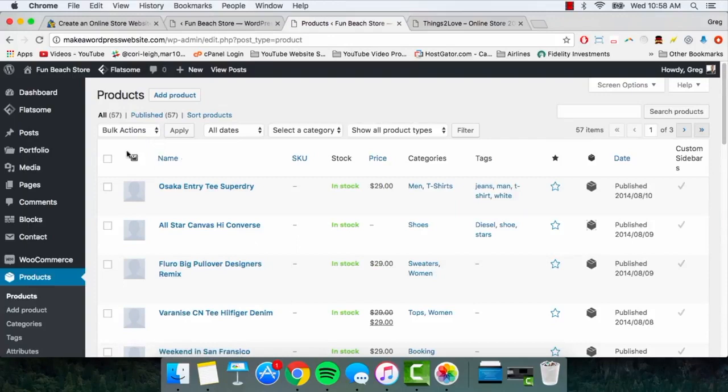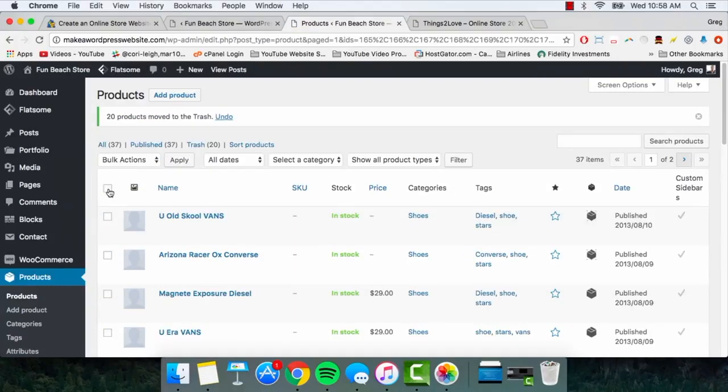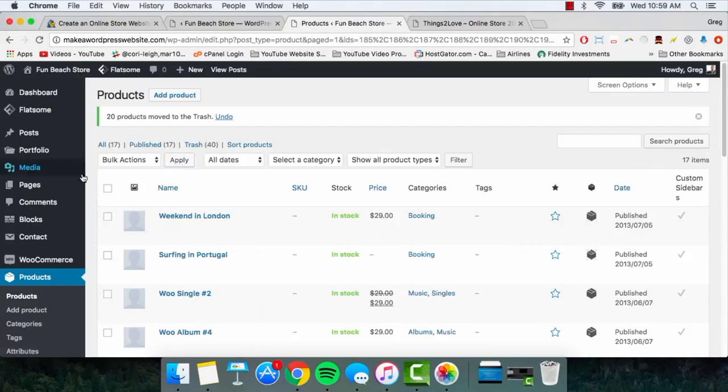And so these are all out of our way. I'm just going to bulk delete them. We can just click in the upper left box right here. Bulk actions, move to trash, and apply. And then let's do that again. Upper left checkbox, bulk actions, move to trash, apply. Upper left checkbox, bulk actions, move to trash, and that should do it.